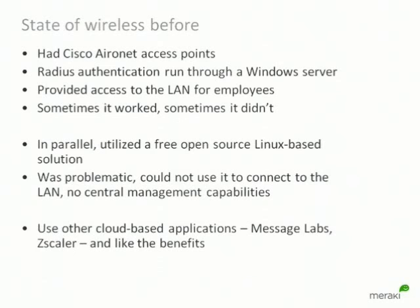We also use another product called Message Labs as a smart host for our Exchange email system, and that's a cloud-based application that filters and scans for virus-infected emails and spam. We also use another product called Zscaler, which is another security product that will scan web traffic. Both of those are cloud-based. So we had experience with the Meraki guest network prior to the enterprise product being available, and we also have experience with Message Labs and Zscaler.